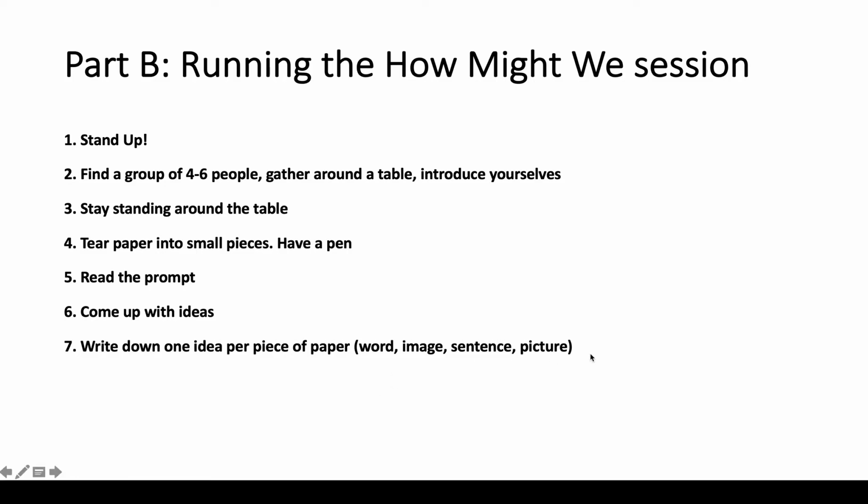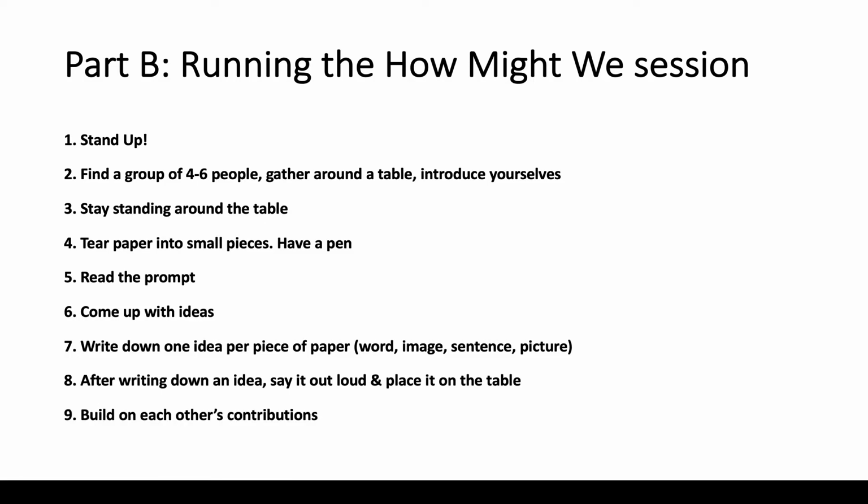What happens afterwards is, once you've written down one idea on one sheet of paper, you say it out loud to your small group in front of you, and you put that sheet of paper onto the table in front of the group. And when you put the idea down on the table, it's important that you don't stack them all up on top of each other, but distribute the sheets of paper across the table so that the whole group can read all the ideas together.